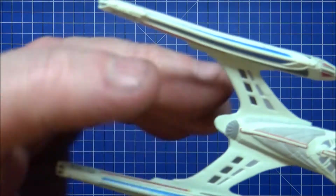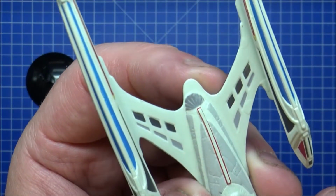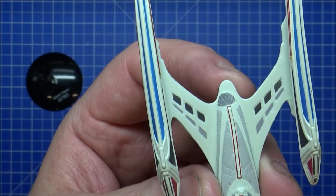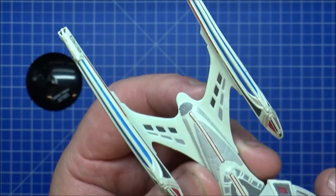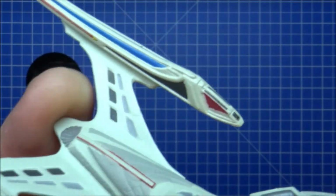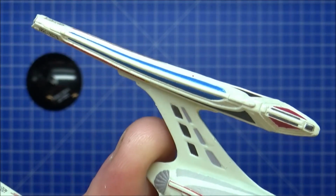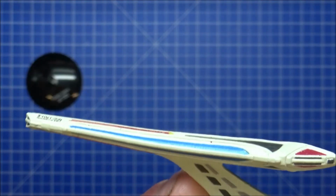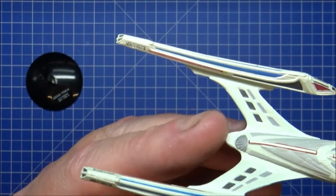Shuttle bay's out by a mile. This is just ridiculous. But I can't complain to Konami because these have been out of production for 12 years at the time of recording this. Nice little nacelle detail work. I mean, most of these will have been hand painted, so it's been really awkward to get the paint dabs on.